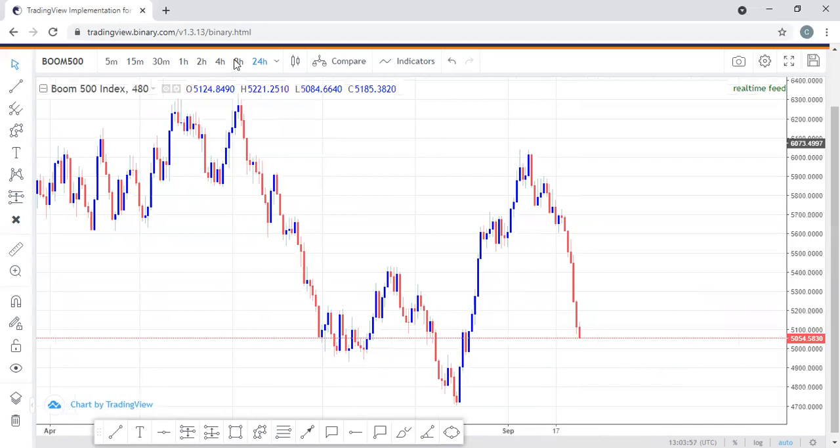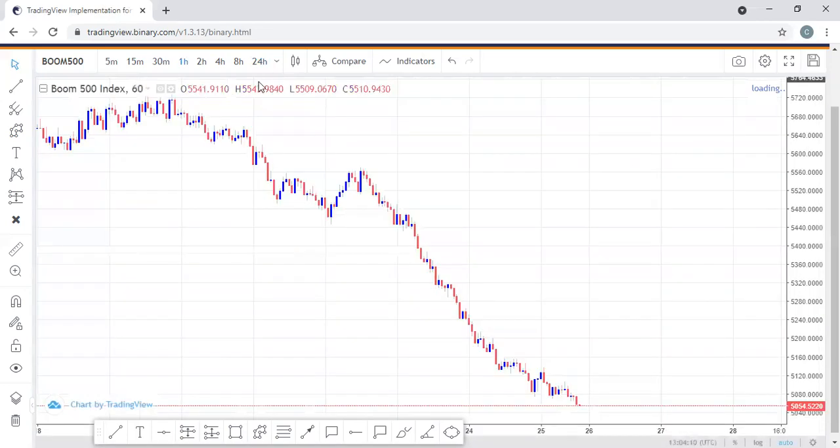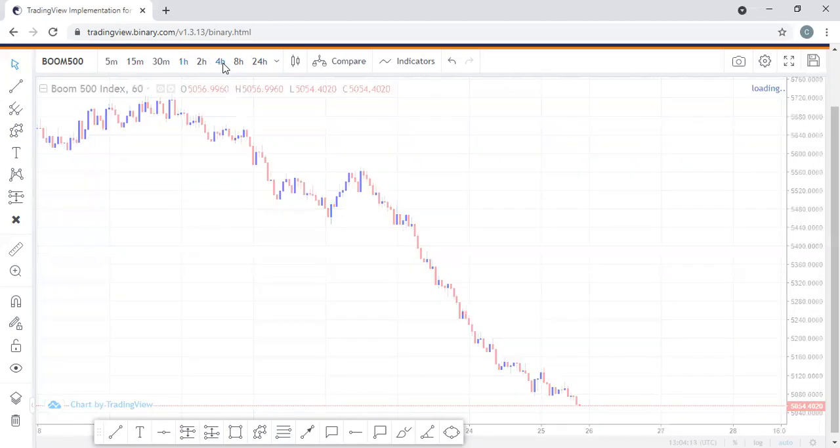Okay, let's go to a smaller time frame. I saw this, I think, on the 1 hour or thereabouts. Okay, let's go to the 4 hour. I don't want the chart to be too lengthy. Let the 4 hour chart load up.